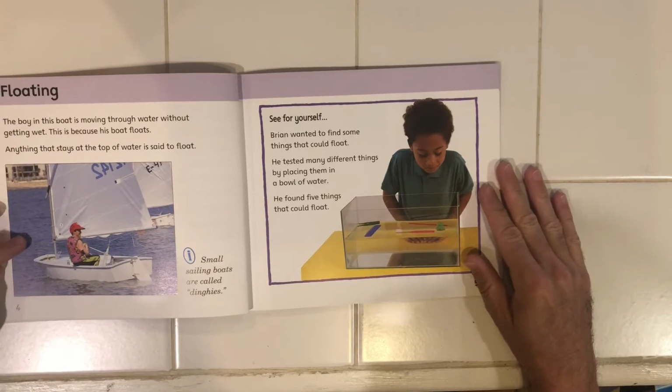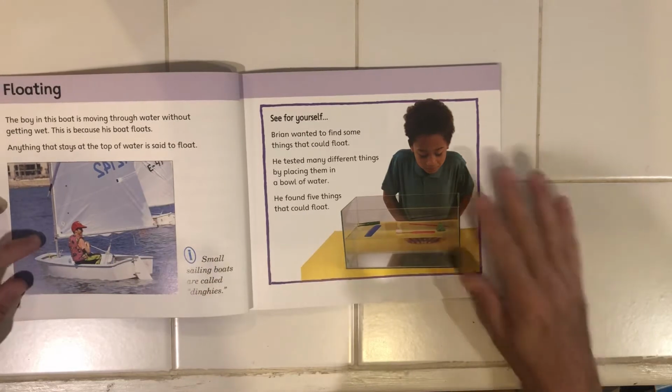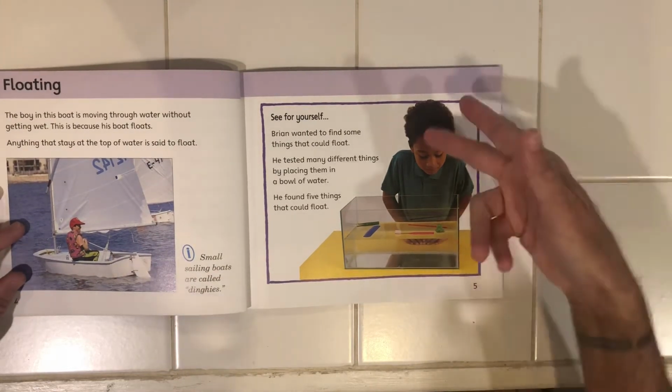The boy in this boat is moving through water without getting wet. This is because his boat floats. Anything that stays at the top of the water is said to float. Now take a look at this. Small sailing boats are called dinghies. I like that name.